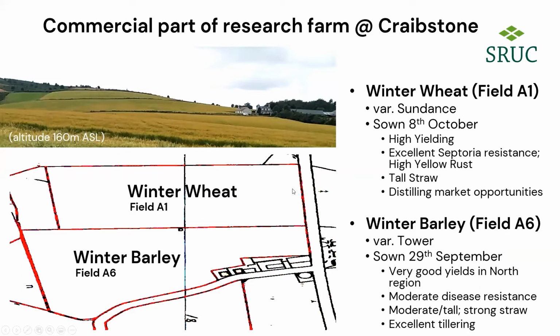Okay, so this field plan that we've got here, this top field, field A1, is this one that we can see on the side of the hill, and the one below it is field A6. Last year, well, I suppose it was autumn 2020, winter wheat was sown into the top field, A1, and winter barley in A6, this lower one just next to the houses, with these varieties, sowing dates and agronomy aspects. The winter wheat was Sundance and was sown on the 8th of October. It was chosen because it's fairly high yielding, with pretty good resistance to septoria and rust. It's fairly tall straw, and it has distilling market opportunities.